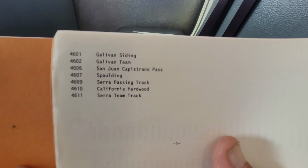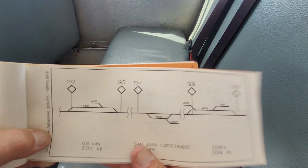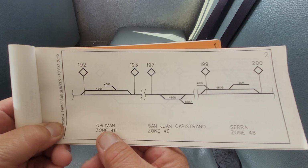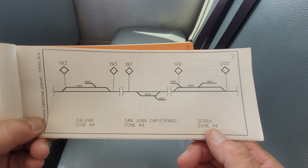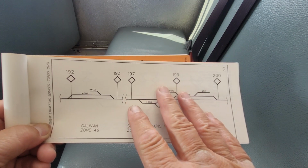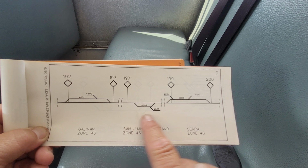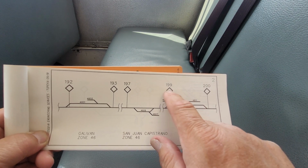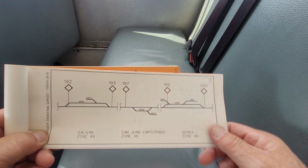Okay, the 1988 book starts at San Onofre. This one starts a little bit sooner, a little farther north. So we start out at Gallivan. Then our next stop is San Juan Capistrano, followed by Serra. If you look at this one compared to some of the other ones, this is a computer sheet, more accurate. The colors are more crisp, and instead of having the mileposts inside the diamond, they're above the diamond.